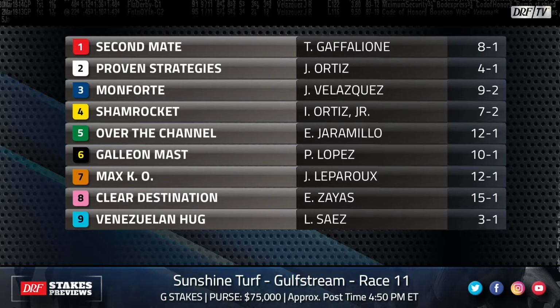The 9, Venezuelan Hug, 3-1 on the morning line, overcame some trouble last time out, Mike. Yeah, that horse is pretty good, Dan. They're running him in the right races right now, so I certainly look at him as a major player in this race, but there are other options here. This is actually a pretty good field.